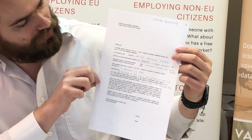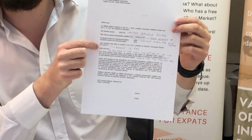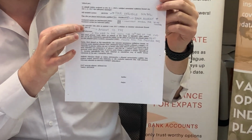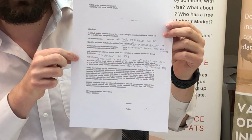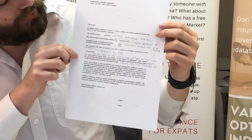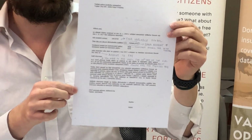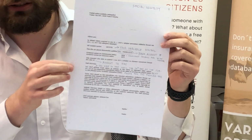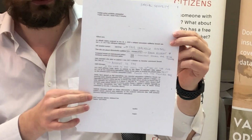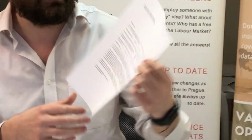And then basically the last thing here that is important is the amount you have to pay. It's written there as well. For 2021, it's 2,544 crowns, if I'm not mistaken. But the number is always written here. So this is the registration letter from the Social Security. It provides you with all the information about how to pay the monthly fees.